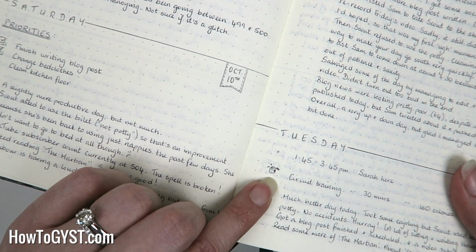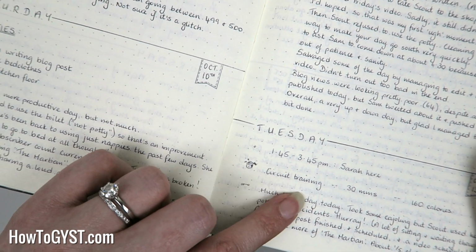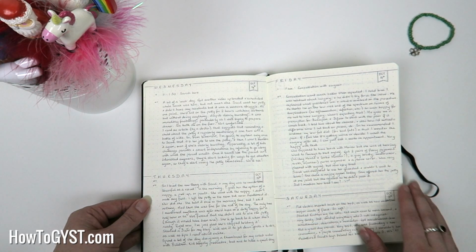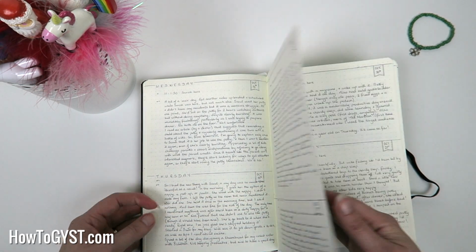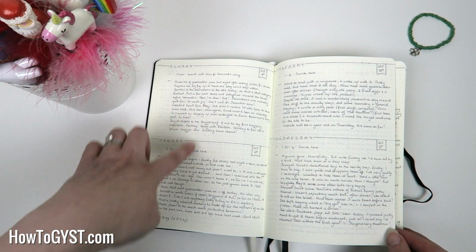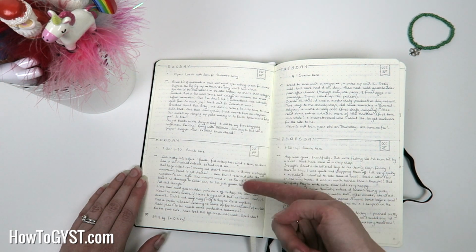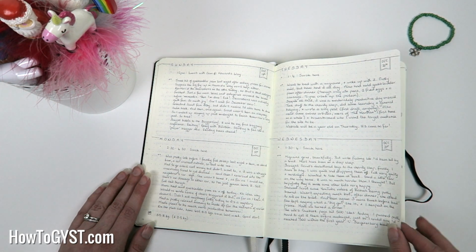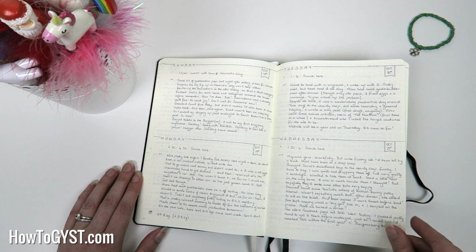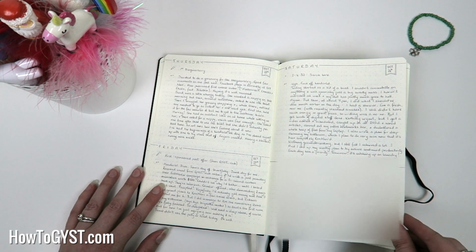Down here then I used a little woman with a sweatband and little beads of sweat for weight training, circuit training, things like that. So that's what that looks like. And on, a lot of them look the same. At the time I was taking about a page for 2 days. It just kind of happened that way. I didn't specifically say that I was going to use 1 page for 2 days, but it just kind of worked out like that. You'll see as we go on that I don't keep that up.